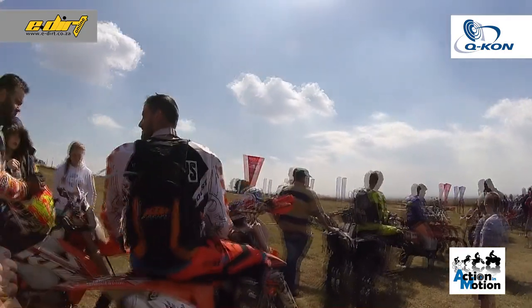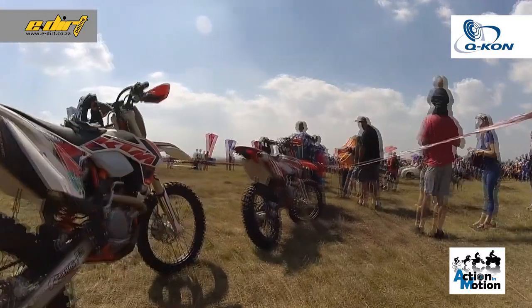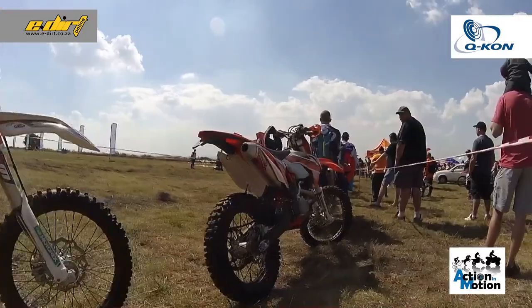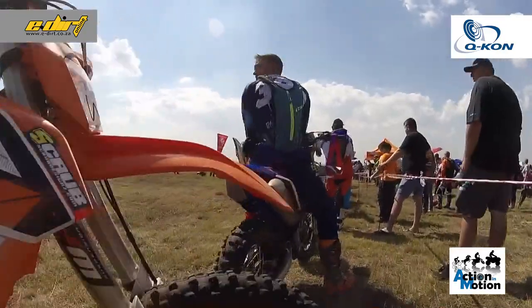I was lucky enough to test the new KTM 500 on that track, and basically based on that test ride and riding the track, I knew it was going to be a horsepower track. That said, there were some surprising results that came out. We'll cover that. That pretty much happened on the two-wheel side of things. In the juniors, no real big surprise.